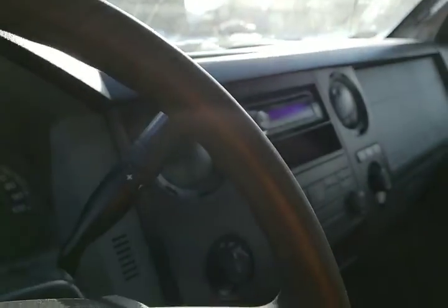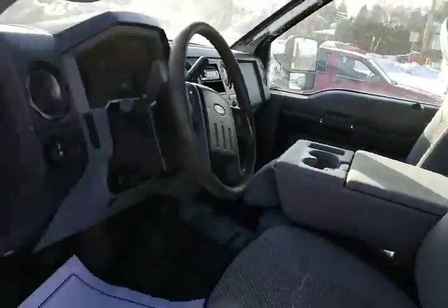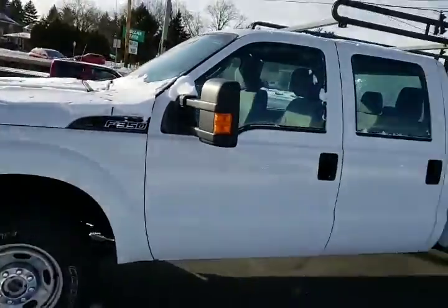It's got a nice stereo in it, AC, the center console, nice seats. So, yeah, I think it's a pretty nice truck.